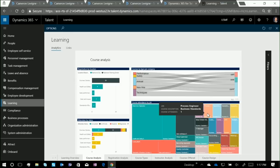So a lot of rich analytical information showing you all of the different aspects of your HR profile, your employees, from learning to benefits to compensation to just the management of their personnel records. You're able to quickly see snapshots and see the data and see how we're progressing and moving against aligning our HR department with the strategic and forward-looking views of the organization to help set them up for success.